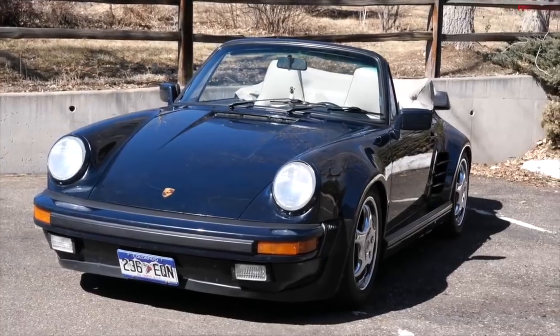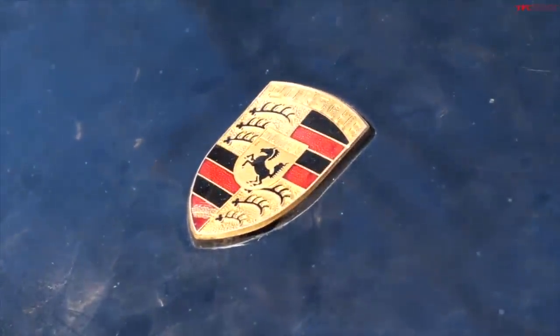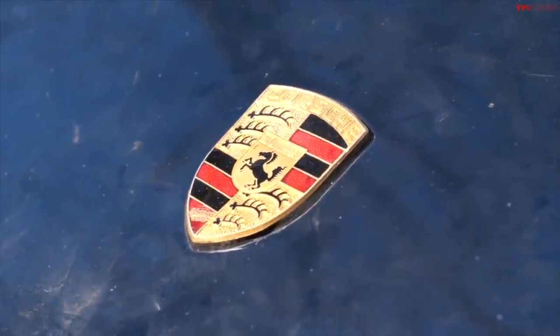It's got these very fat sills on the side, and these slits in front of the wheels that look like air slits, but they're not. If you looked at a slant nose, that's what it would look like without the slant nose.